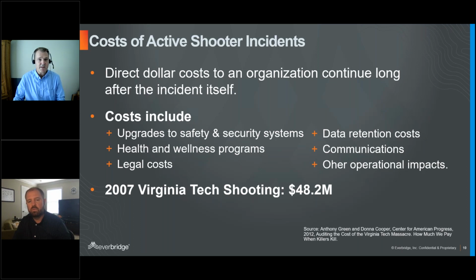There's going to be lots of lawsuits, happens all the time. And we can expect legal costs, right? Costs of retaining camera data, other information that may be required from either regulatory agencies or associated lawsuits. That's going to have costs. You're going to have costs in terms of communication, PR firms, internal and external, all of those constituencies, including the public that you're going to face as well. There's going to be a lot of operational impacts. And we all know of recent incidents that some have been in national attention, some have not, but they're still important. For the Virginia Tech shooting as an example that happened a number of years ago, that cost is estimated at $48 million and is still likely going on. And again, those impacts last long after the actual incident itself, of course.